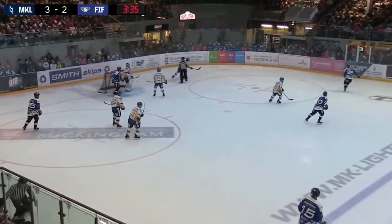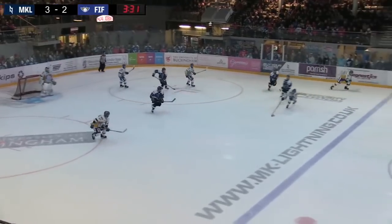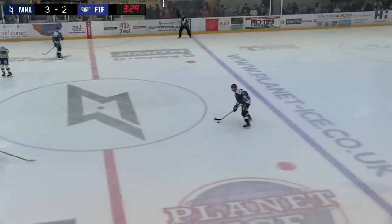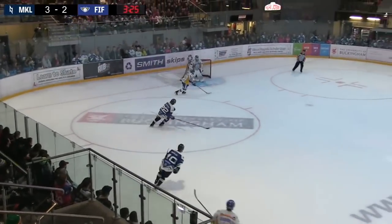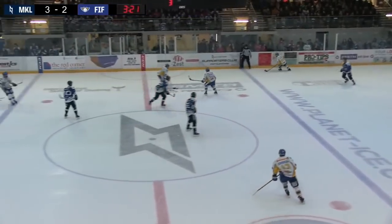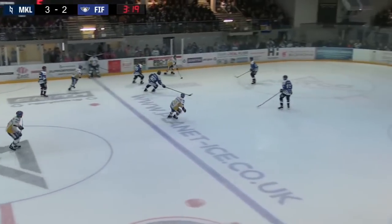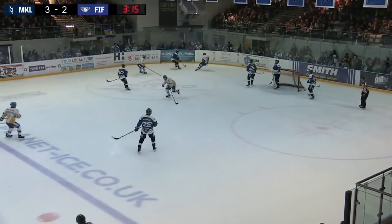Kearney couldn't get his stick on that. Pompey will go into the corner. Just evades the hit. Griffin now fires at him. Jorgensen. Under 3.5 minutes remaining now for Lightning to hold on. But here comes Fife again. 3.5 minutes is an eternity in ice hockey.